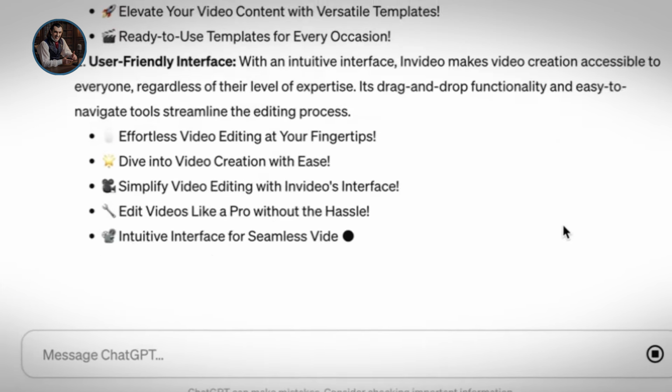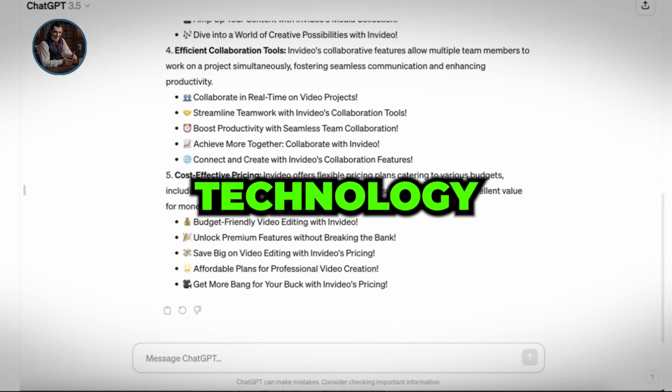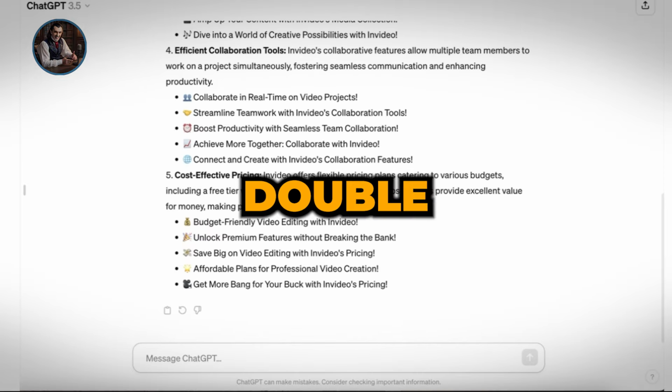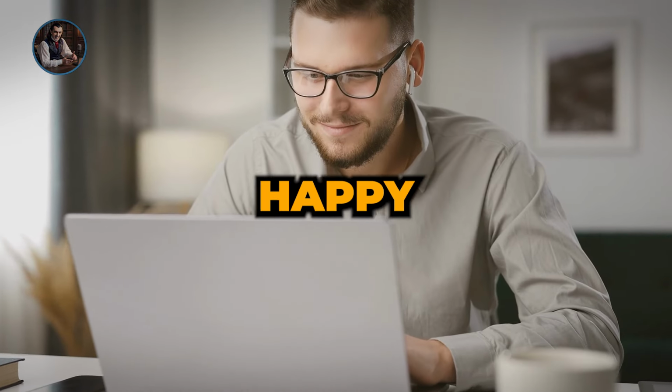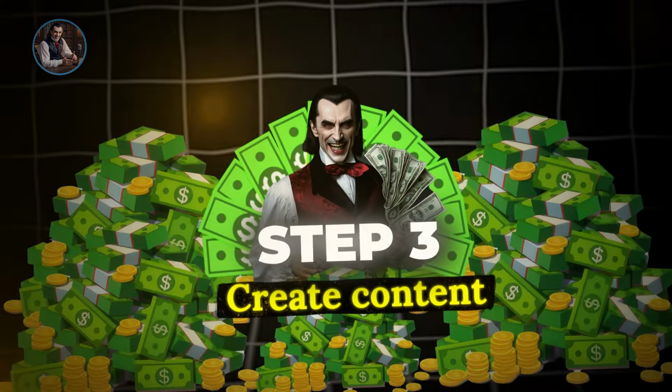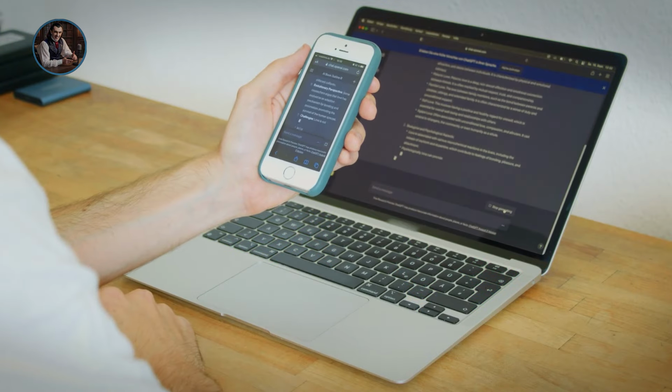Don't forget to read over the information to make sure it's actually accurate. AI is still a new technology, so it's always best to double-check everything before continuing. Once you're done reading everything over and you're happy with it, let's move on to step number 3. Step number 3 is where we create the actual pins using the information that ChatGPT has created for us.